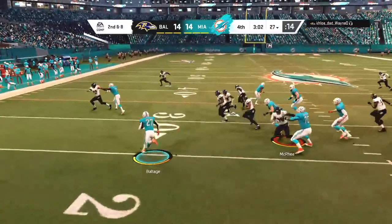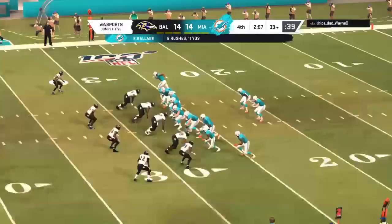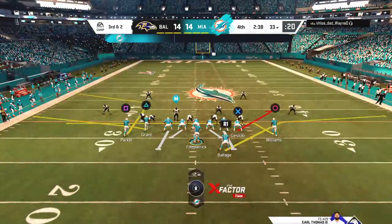Again, it's Ballage, and able to stay on his feet past the 30 to about the 33-yard line. It's a gain of 6, moves him to a manageable 3rd and 2 situation.